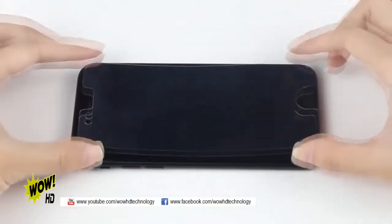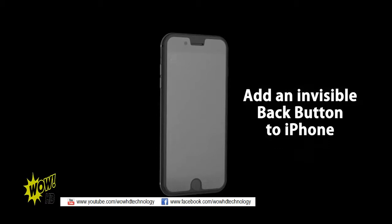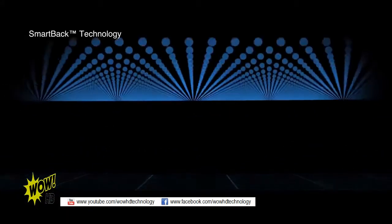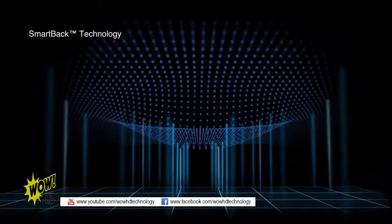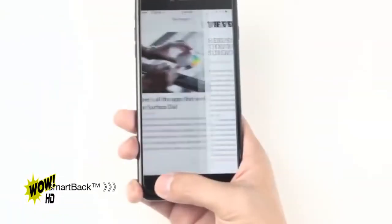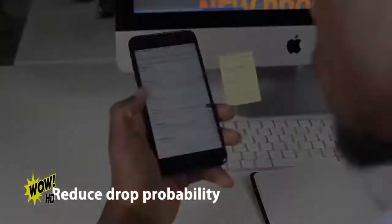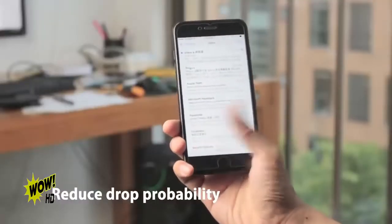So, we decided to make something different. We add an invisible back button to iPhone. When you press the button, the action is transferred to the top through our patented smart bag technology. So, you just go back easily with one single hand and reduce drop probability.